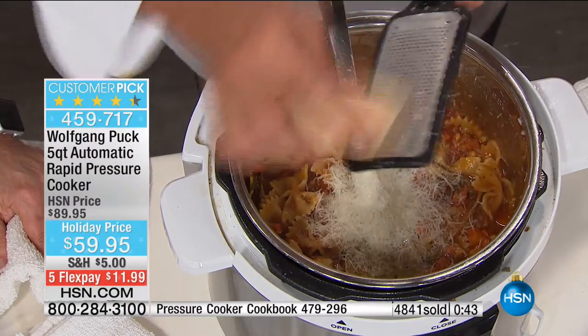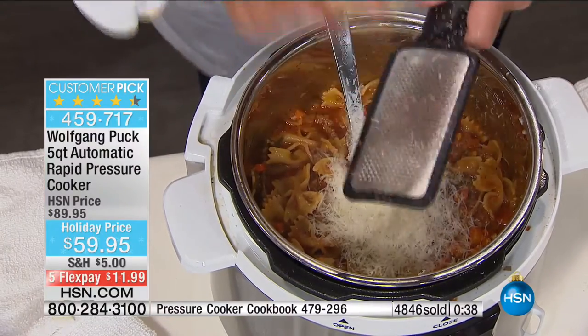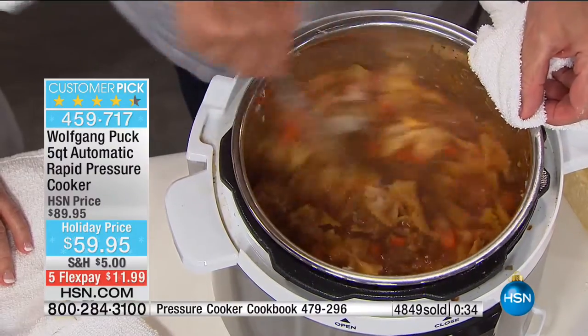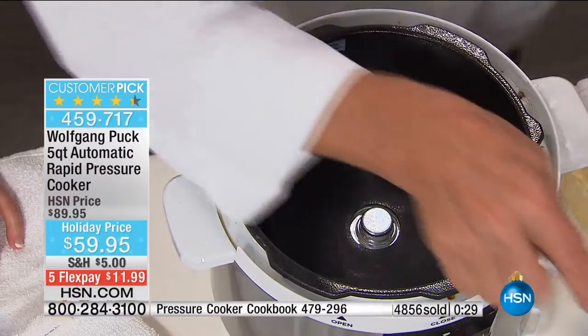Put a little Parmesan cheese in it. Parmesan is really an important part for pasta. You know, in Italy, they put it on every kind of pasta, except maybe seafood pasta, and then mix it up really well, and that's it. And that's it. It couldn't be any easier.